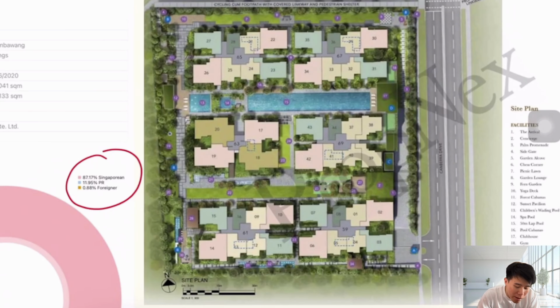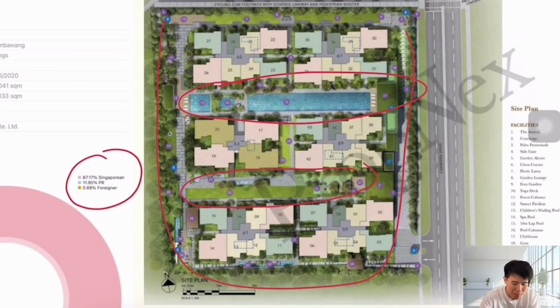So this is the overall site plan itself. Honestly, not very exciting. So over here we have 6 blocks, water feature, swimming pool, lap pool area, and other than that, most of the facilities are just surrounding the development itself. Actually, when we look at it like this, it does look like a very simple development, but I was quite surprised at the transactions also.